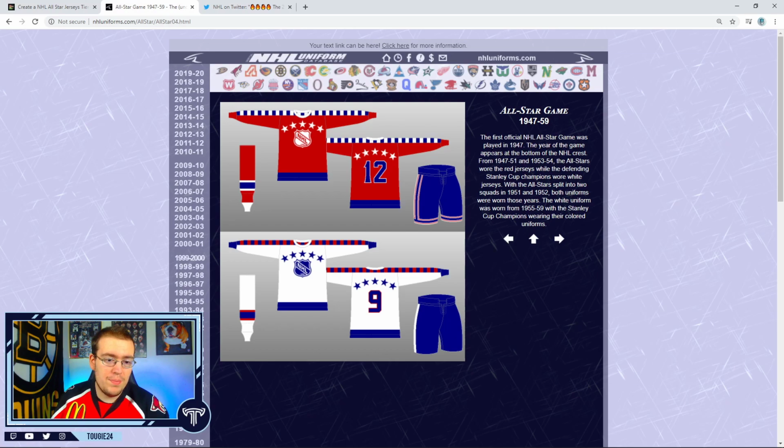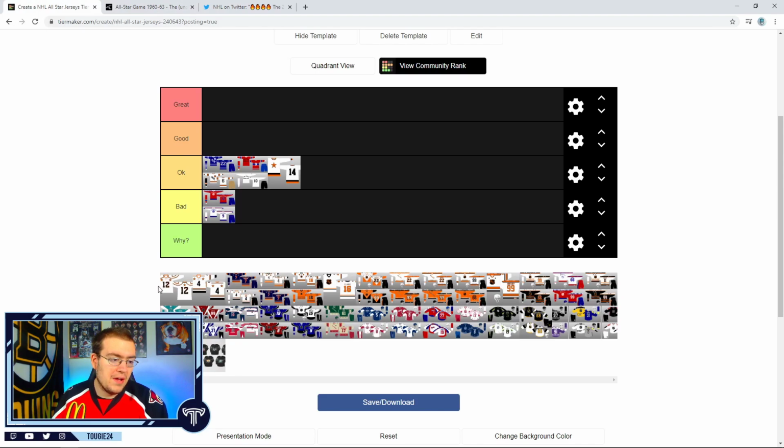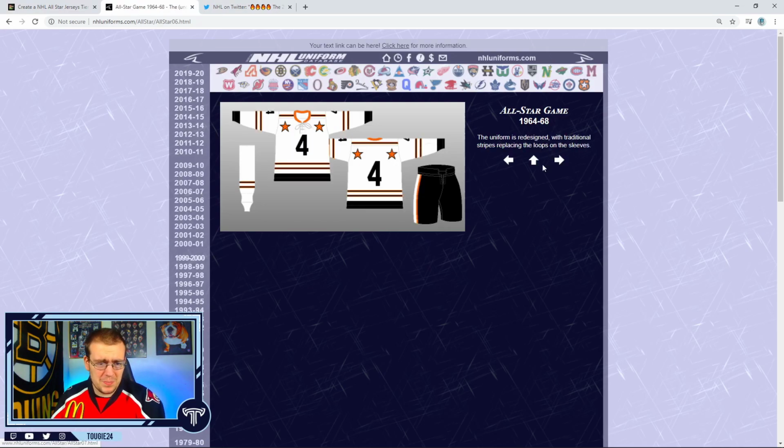Maybe we're a bit too much in Montreal territory up top, even though, color-wise, I'm just not a big fan. Then we have the 1960 to 1963, where it would match the NHL's logo. I just don't. It's just tacky. Like, okay, hey, it's the All-Star Game. We have stars on them. Nah, that's not for me. That's not for me. It really isn't.